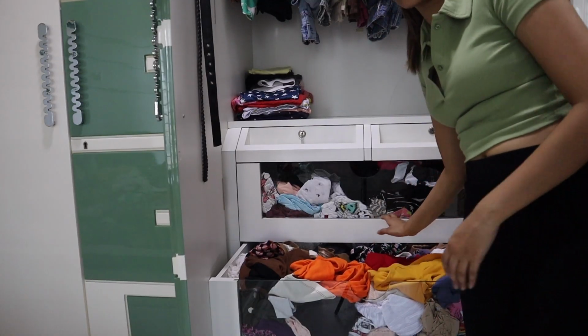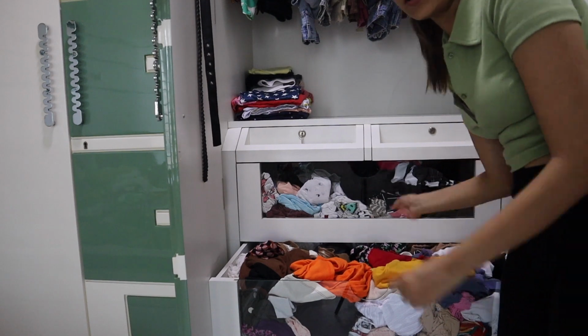So now I'm going to move all my clothes from the second drawer. You can see how many clothes I have here. Let's get started.